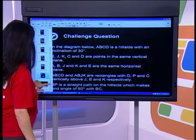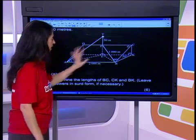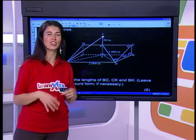Okay, let's go on to the challenge question. I'm not going to read through the information because the information was all on here on the diagram, and we had lengths of 2,000 meters. 1,000 meters was PB. We had this angle of 60, and I'm hoping that you can see all the verticals and horizontals here, because ABKJ was a horizontal, and then we had this DCKJ, which is a vertical, and then we've got these oblique planes, BKC, which is a vertical plane. This one here is a vertical plane. This PBC is an oblique plane. So I'm hoping that you'll be able to use your power of visualization to see all those planes.